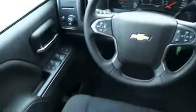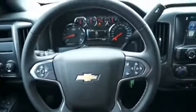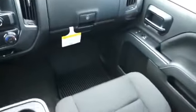Inside you'll find a satellite radio, an auxiliary input, an adjustable tilt steering wheel, split rear seats, an MP3 player, power door locks, power windows, power steering, and an AM/FM stereo with a CD player. Great quality at a great price.